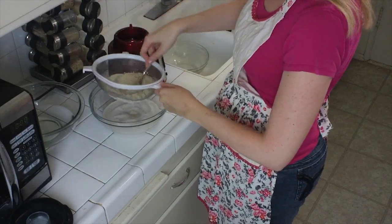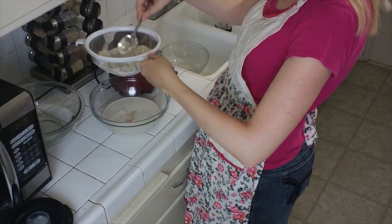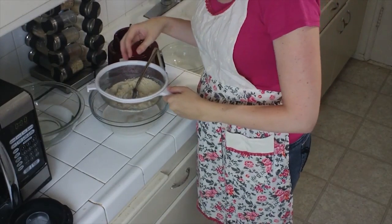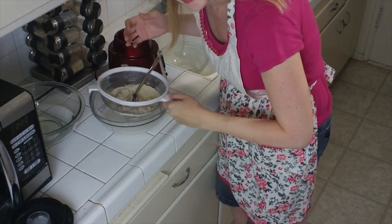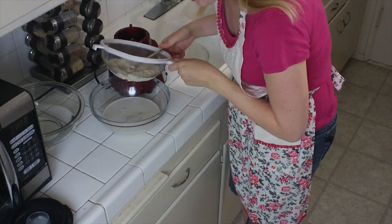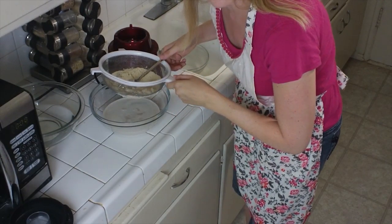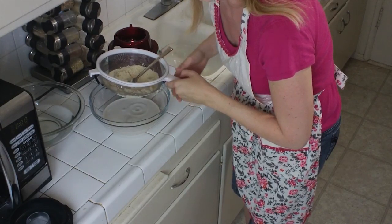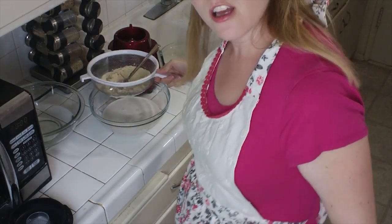So what I wanna do is I'll probably put this back in the blender, add some more water, make some more milk. Okay? So that's how you make cashew milk. Voila, it's tasty. Put it in a closed container in the fridge. It keeps up for a week, and it's really super tasty. That's it! And you can use it to substitute for anything that calls for milk. Awesome! Bye!